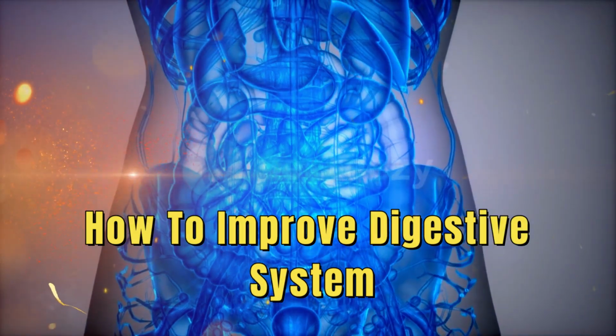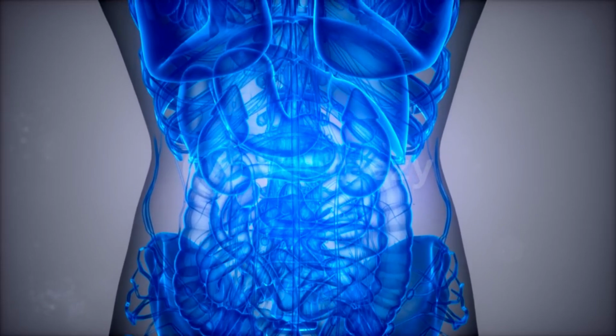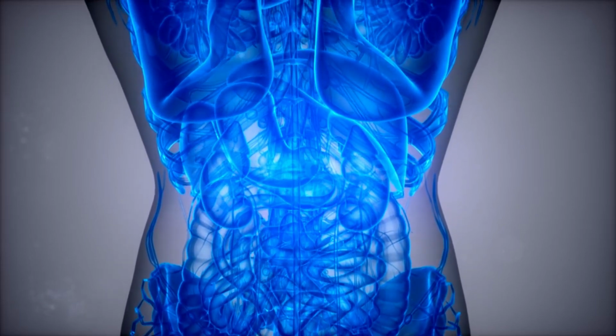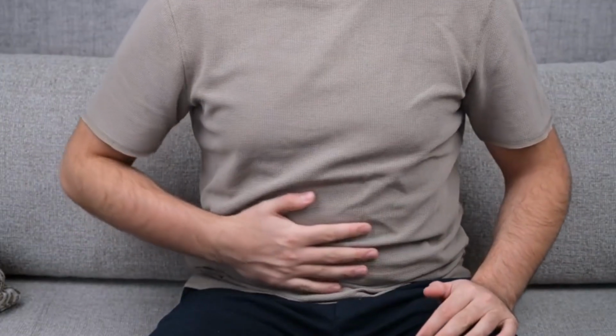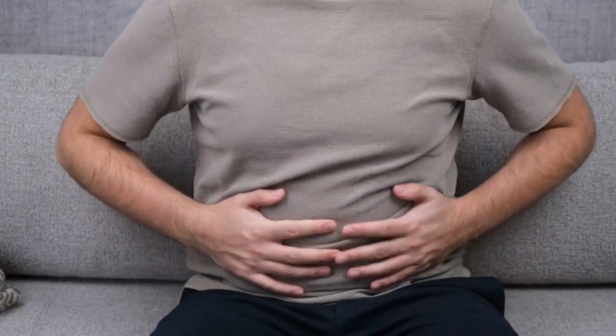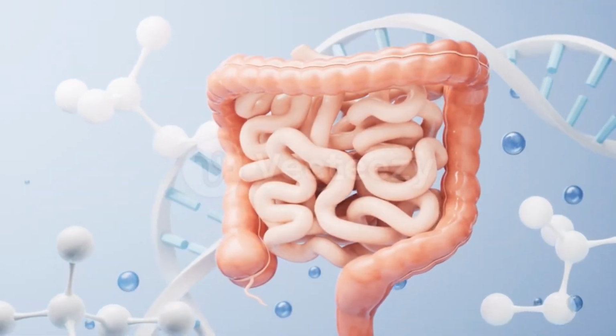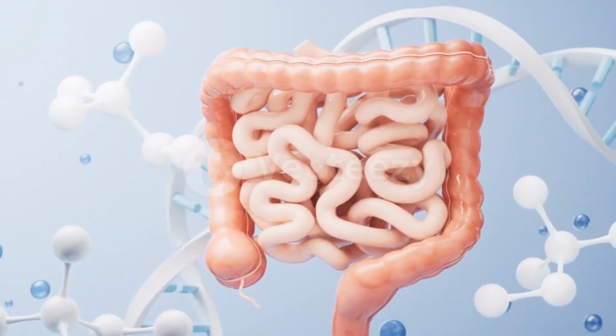How to improve digestive system. A healthy digestive system is essential for overall well-being, as it allows the body to absorb nutrients efficiently and eliminate waste effectively. Poor digestion can lead to discomfort, bloating, and even more severe health issues over time. Fortunately, there are several simple and natural ways to improve your digestive health and maintain a well-functioning gut.